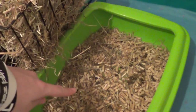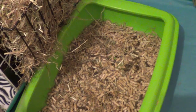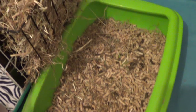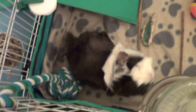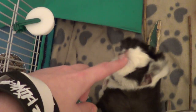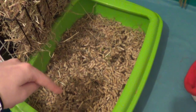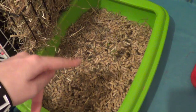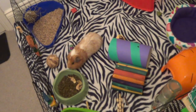Another problem with hay is if it's falling in their litter tray and then they're pooing and weeing on it, because they like to poo where they're eating, because they're not very hygienic animals, are you? They're a little bit disgusting. So they do tend to poo and wee on the hay and then eat it. So I do empty their litter box quite regularly to make sure that they aren't eating any soiled hay.